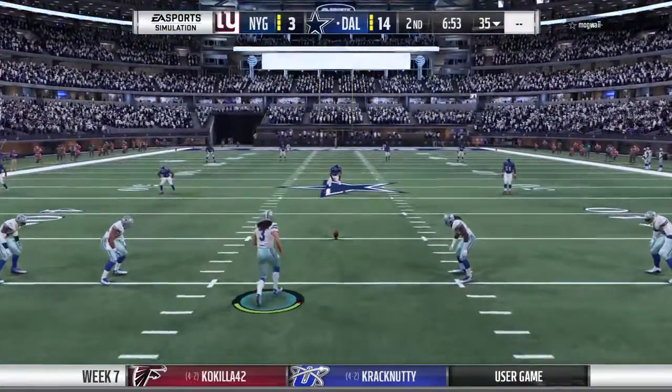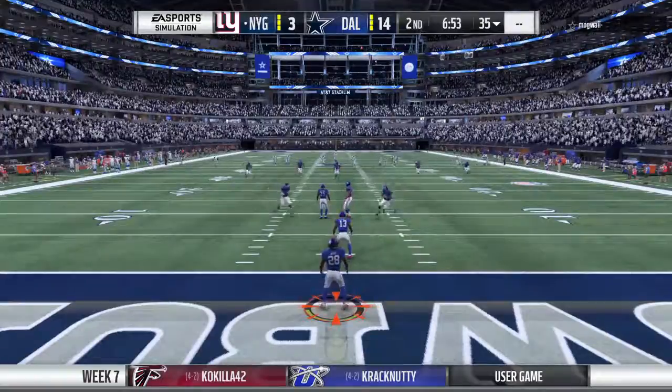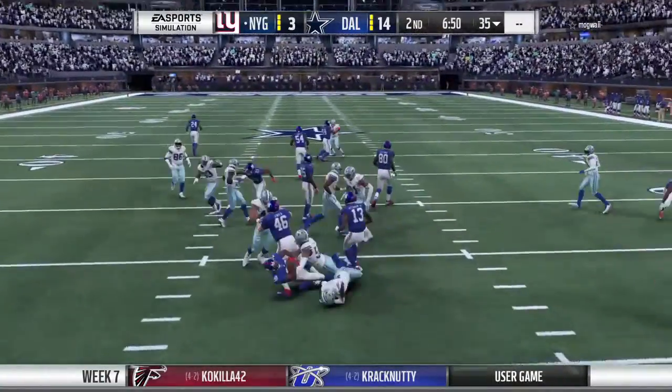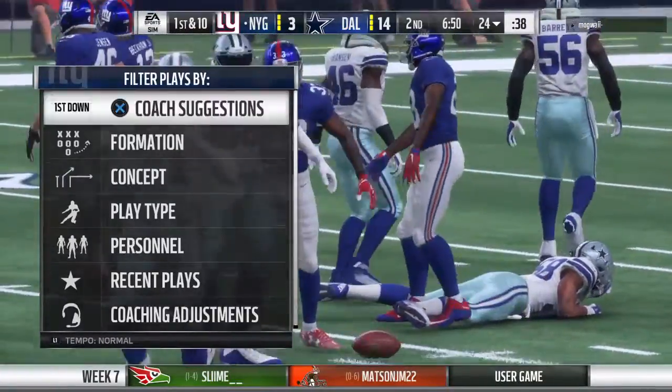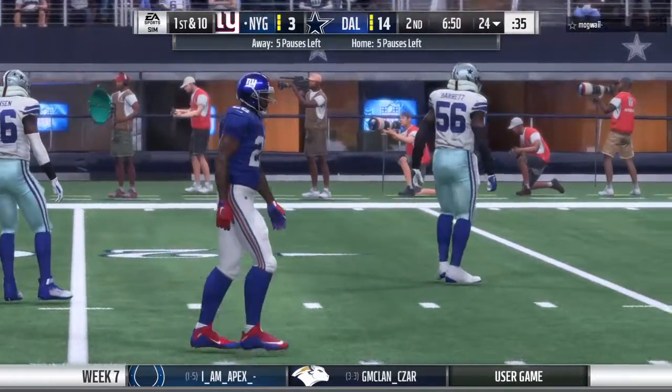Set now to kick this one away, and off it goes. This is fielded a couple yards deep. And a pretty good return here. He'll be stopped just shy of the 25 at the 24-yard line. The Giants offense now gets ready to head back onto the field.